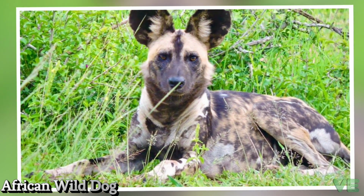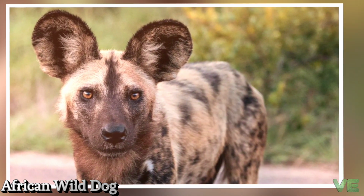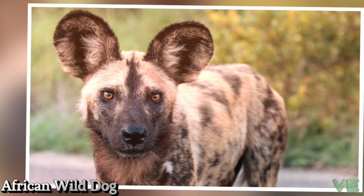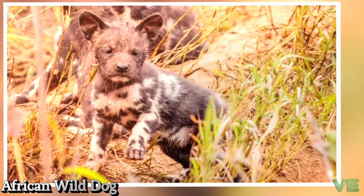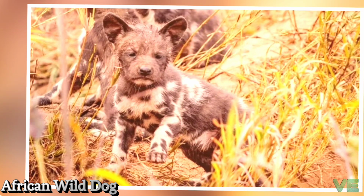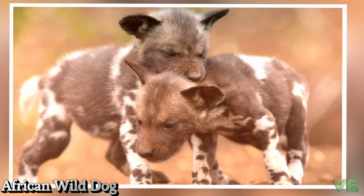Dispersing females join other packs and evict some of the resident females related to the other pack members, thus preventing inbreeding and allowing the evicted individuals to find new packs of their own and breed. Males rarely disperse, and when they do, they are invariably rejected by other packs already containing males.